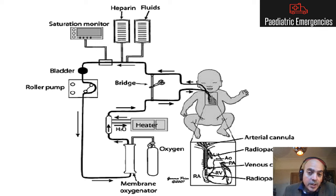So, starting with how the cannulas are inserted, some need to be done transcutaneously, and that's the usual practice in the UK. Although in some situations, it needs to be done as an open procedure through a sternotomy.